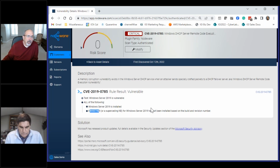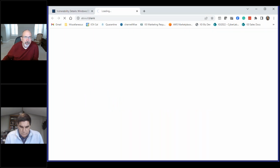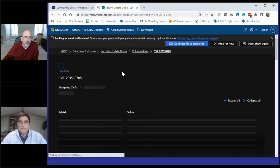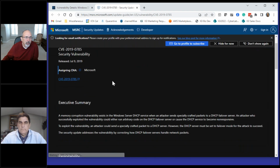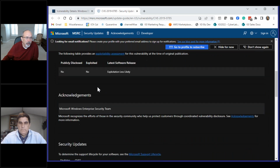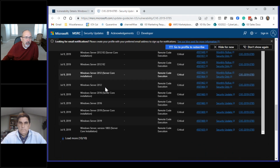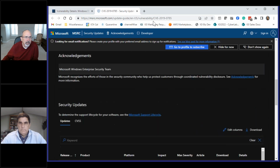But more importantly, not in every single case, but in the majority of cases, we can take you directly to the Microsoft page that has the patch or the fix for that particular vulnerability. In this case, you can see the specific page. It tells you from Microsoft what's going on. Here's the description, exploitability, and here are the updates and patches that you can utilize. So that's a huge help.